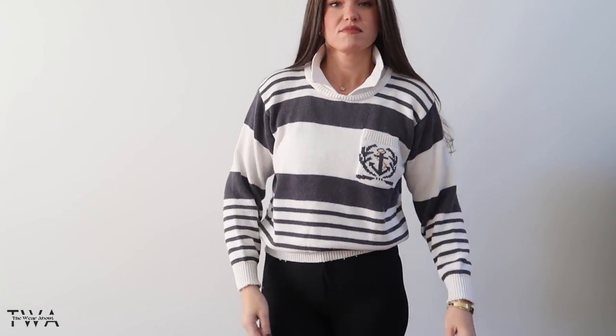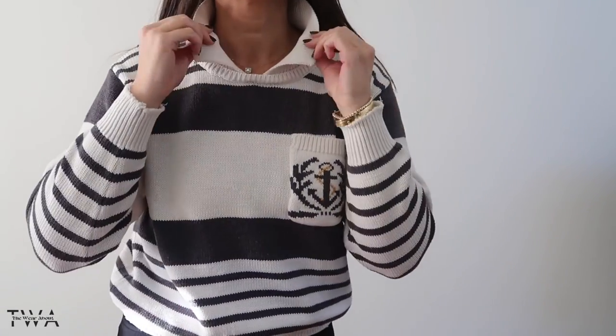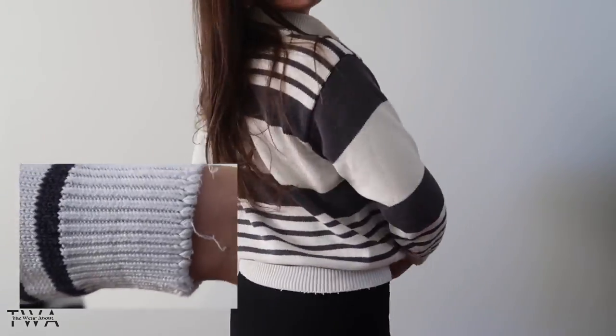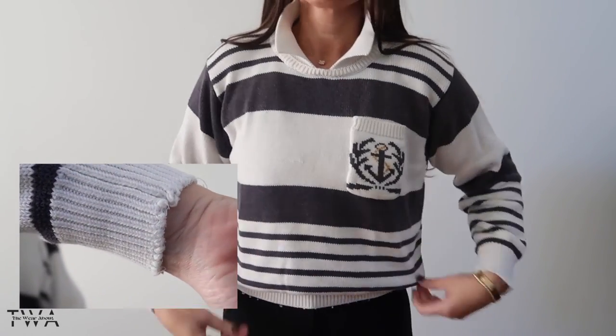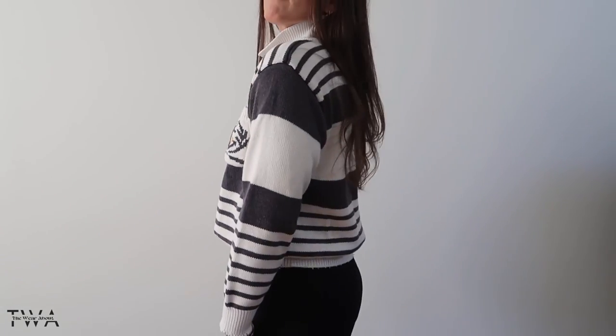There was something about this sweater I just couldn't put down. I love a good nautical stripe, and then with the little nautical anchor on it, I was sold. The edges are even a little frayed and ripped up, which I love. And I loved how there was a collar already in the crew neck. It's by far my favorite.